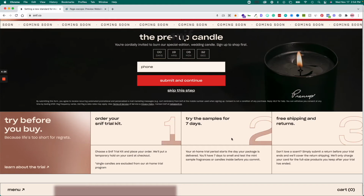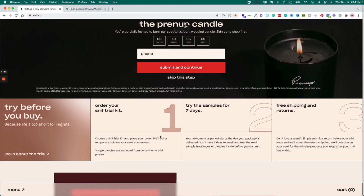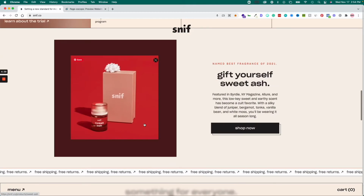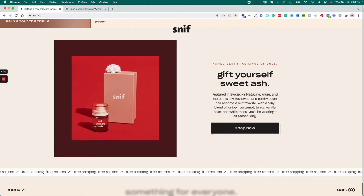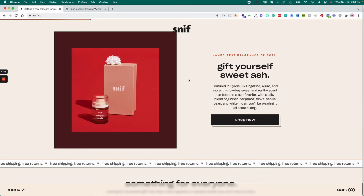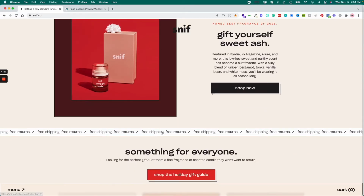I also love that when you hover, it has these little animations. Those are really cute. And there's just a lot on this page. So it's cool that they introduce this, and you can learn more here. That's kind of nice. And then they go through their particular scents. It looks like this is one of their top sellers, their Sweet Ash scent. They have this ticker that has different messaging throughout the website. This one is free shipping and free returns.